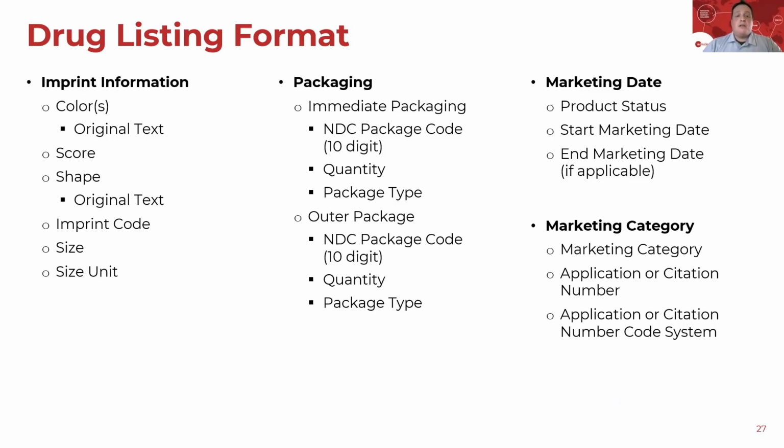For packaging, you'll start with the immediate packaging and proceed to the outer packaging. You'll add NDC numbers, quantity, and package type. For the marketing information, the product status is either active or completed. Marketing start date is when you plan to market the product.